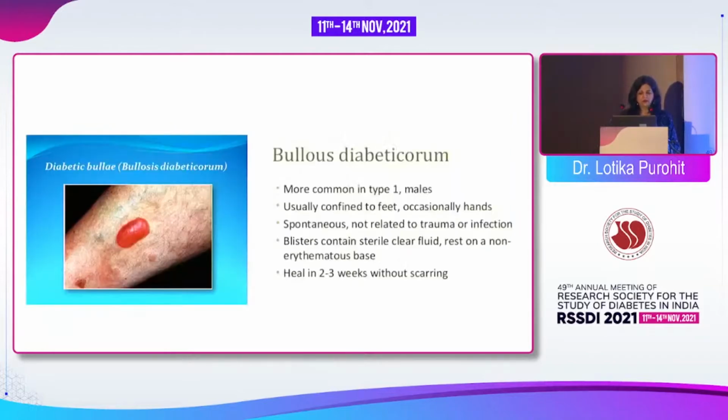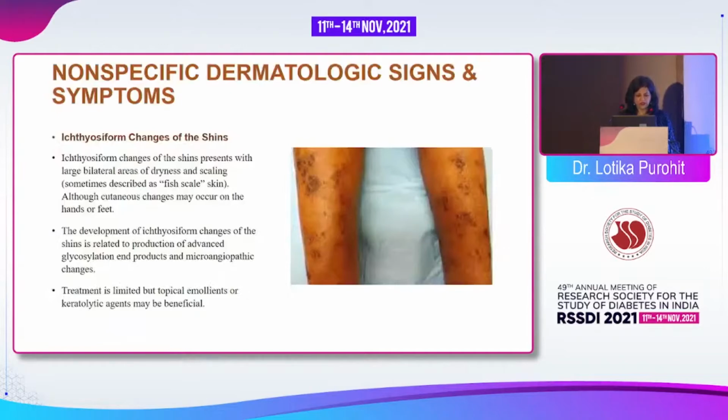Then there is bullous diabeticorum. This also occurs mostly in men, in type 1 diabetics. It's usually confined to the feet. Sometimes it can occur on the hands. It is spontaneously occurring. Usually there is no trauma or infection. There are small blisters which contain clear liquids, and they heal within about 2 to 3 weeks without any scarring.